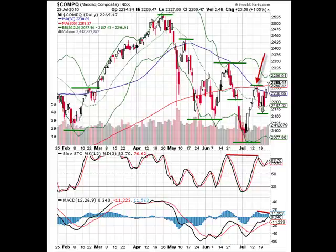Big wild week, up and down. We ended up closing above the 200 simple moving average, just very slightly above, on increased volume. Not massive volume, but increased volume. We have several support levels here, which I'm going to talk about momentarily.